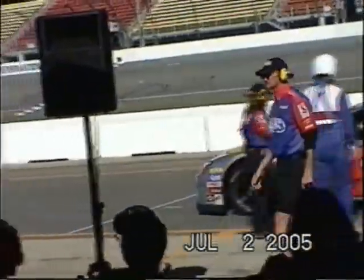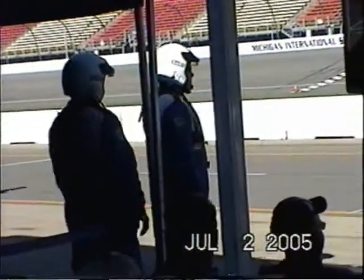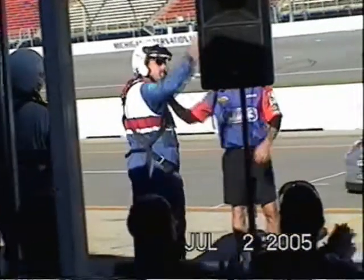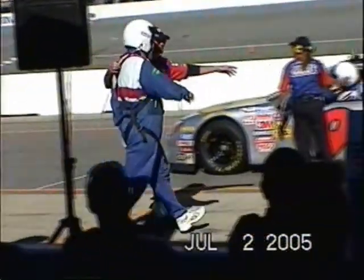Starting out second is the number 39, Schaefer's Racing Oil Pontiac Grand Prix. Give it up for Jeffrey Miller. Starting out third in the number 20 Home Depot Chevy Monte.